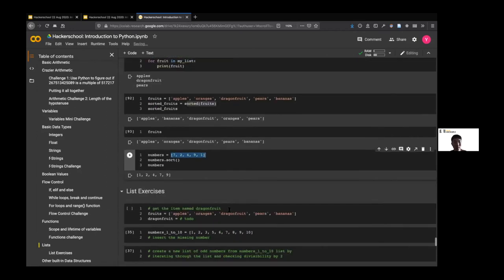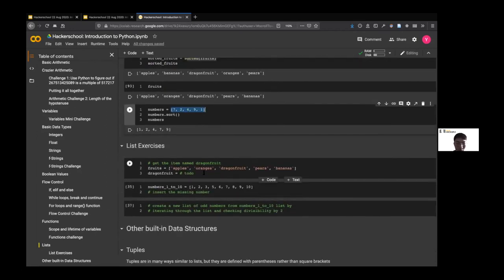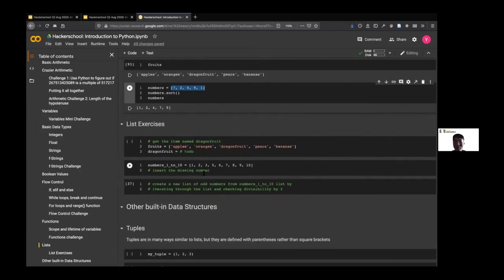Okay, so now we have, oh, it's almost time, I just realized. Okay, in the interest of time, we will just go through these exercises, yeah, because right now it's already almost three.